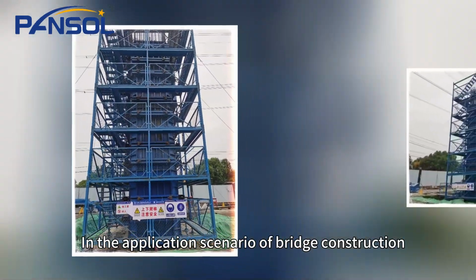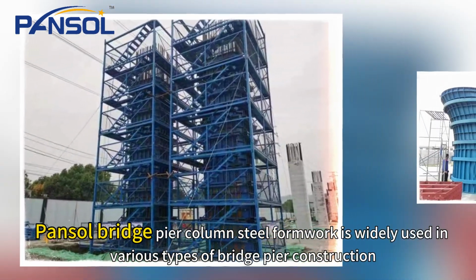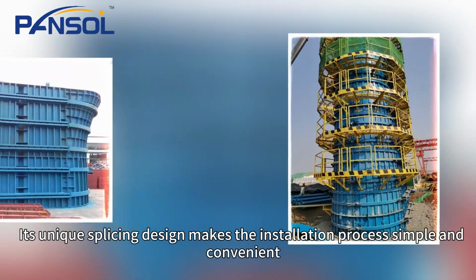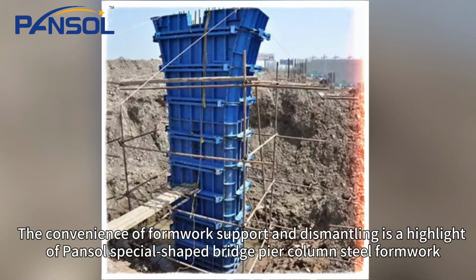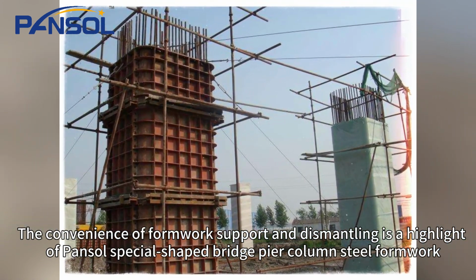In the application scenario of bridge construction, Pansol Bridge Pier column steel formwork is widely used in various types of bridge pier construction. Its unique splicing design makes the installation process simple and convenient, and the splicing is tightly fitted, effectively preventing leakage. The convenience of formwork support and dismantling is a highlight of Pansol special-shaped bridge pier column steel formwork.